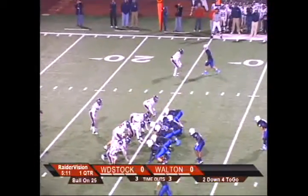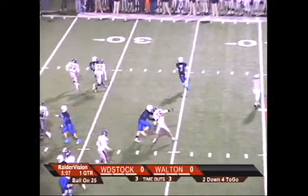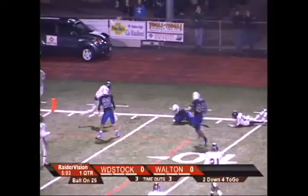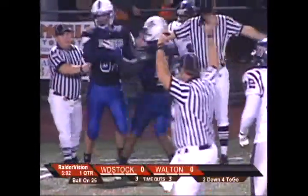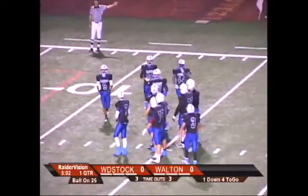Again, Kelly Brooks in motion, right to left. Now he'll counter back to the right side, and a rollout over there. Pass is complete to Dalton on the right side. First down inside the 10, and Walton will have it first down and goal at the Woodstock 7-yard line on the bootleg from Kilbourne to Tim Dalton.